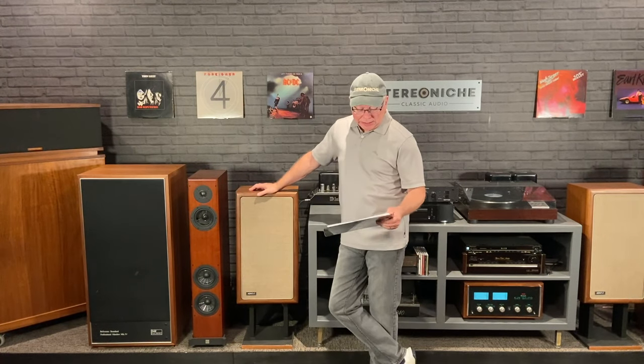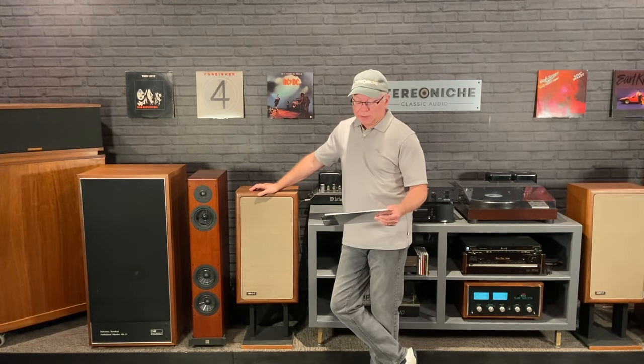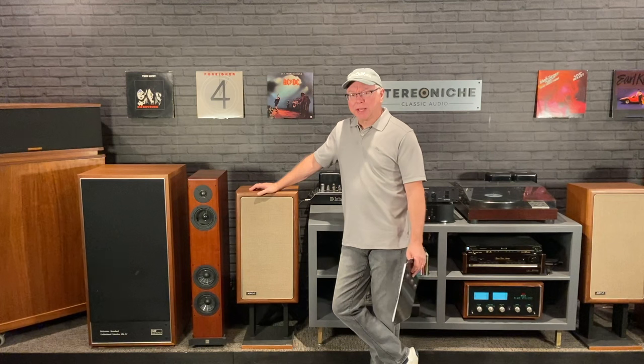All right, so moving on into imaging and soundstage. Compared to the Advent, the Baby Grands have a much bigger soundstage.